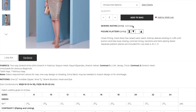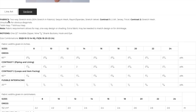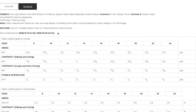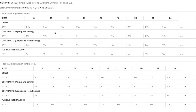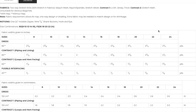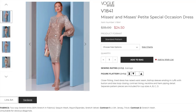Hard to tell which goes where just from the information we're given here, but obviously a couture detail here. Invisible zipper, 9 shank buttons, and 1 hook and eye. 2 size ranges, 8 to 16, and then 16 to 24. So it looks like we're back to overlapping the highest and lowest size, which I actually really prefer. And then you have your yardage here, and then no finished garment measurements. So very pretty. I don't know how hard it would be for us home sewists to find a fabric this pretty, but certainly something comparable.